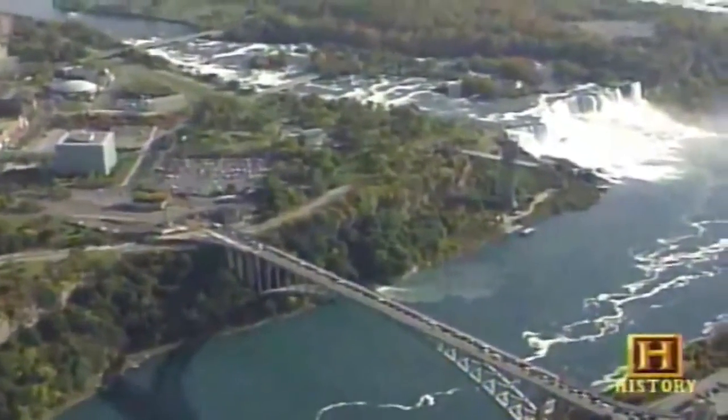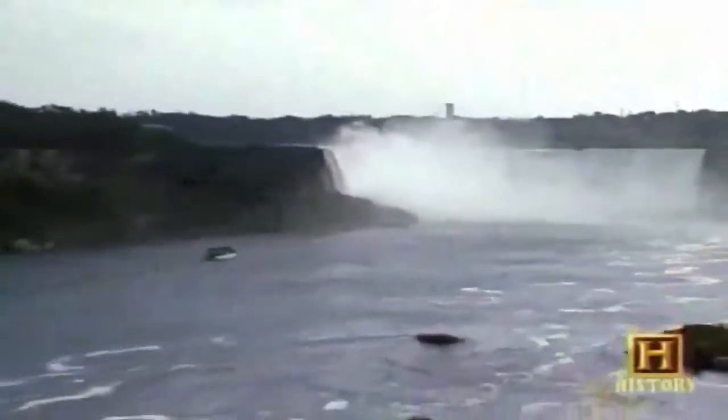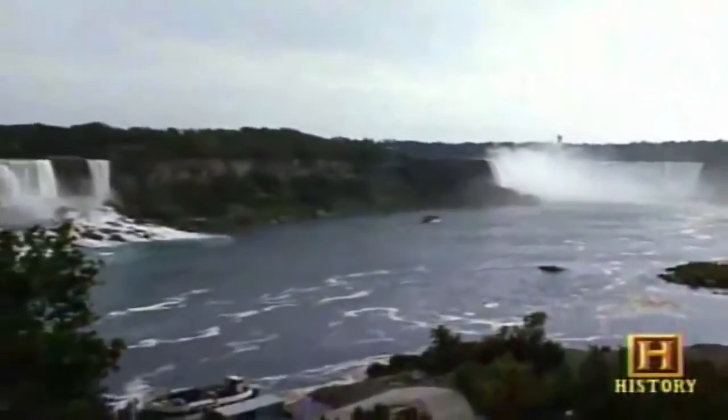Evershed's tunnel would generate 200,000 horsepower at the falls by turning gigantic water wheels. The tunnel would be 2 miles long and at least 160 feet deep.